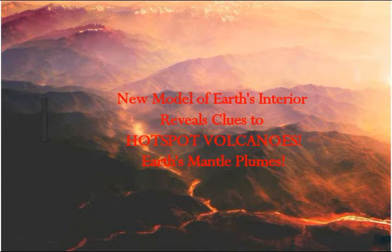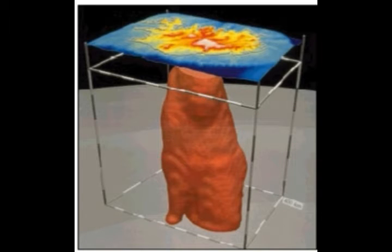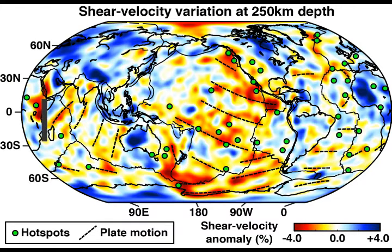A new model of Earth's interior reveals clues to hotspot volcanoes. Again, this is from University of California at Berkeley. And they give us the shear velocity variation at 250 kilometer depth, from yellow -4 to blue +4. And we're looking at the center of the map, which is the Pacific Ocean. And the blue, as you can see there, in the center of that is the Hawaii hotspot.